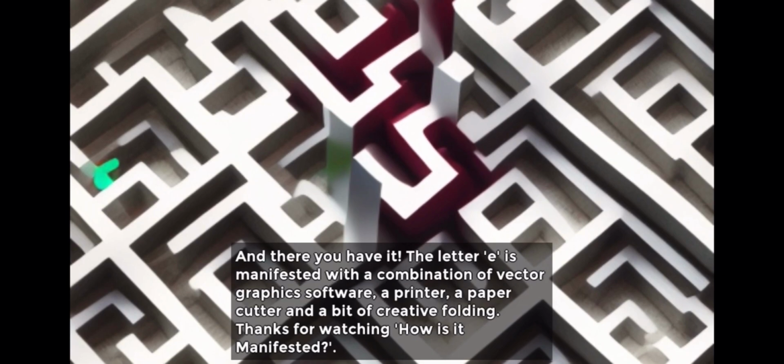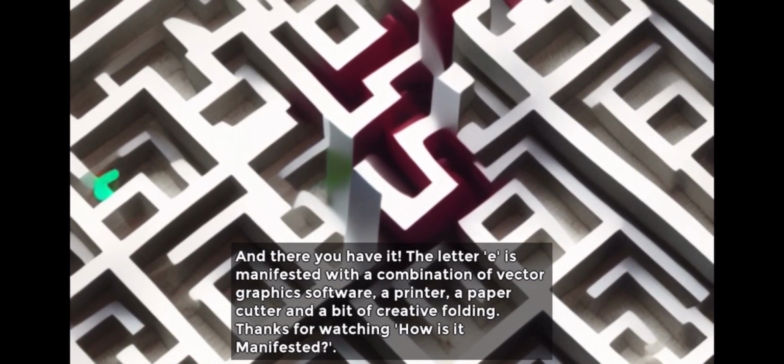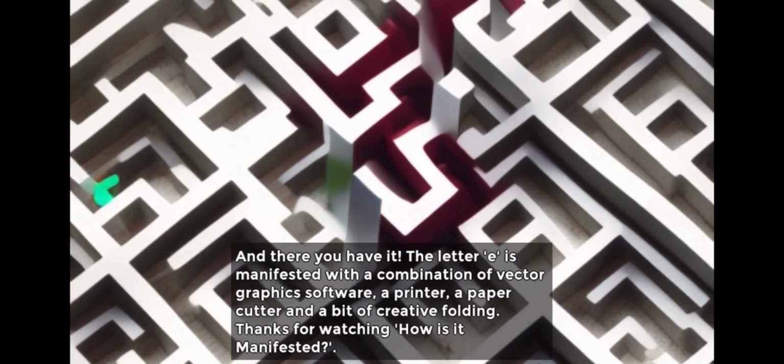And there you have it. The letter E is manifested with a combination of vector graphics software, a printer, a paper cutter and a bit of creative folding.